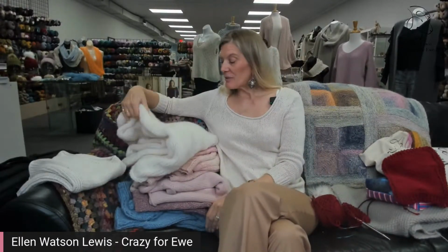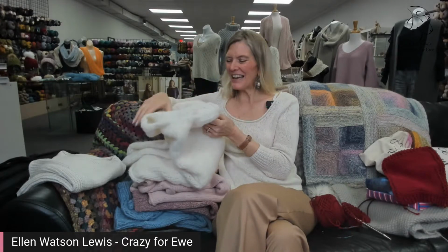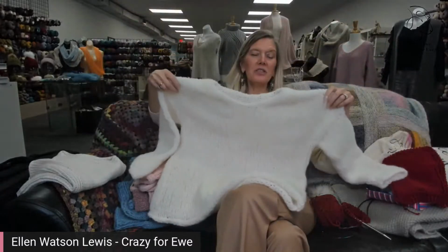Okay, so the next one that I want to share with you is one that I love because it's so quick to knit. This was so fast. And I got to tell you, I am digging these fast to knit things. It's such a fabulous little pop to get that project done. You know, you cast on, you knit, it looks great, and it's done. It's so fast. Okay, so this one is the Slouchy Pullover.